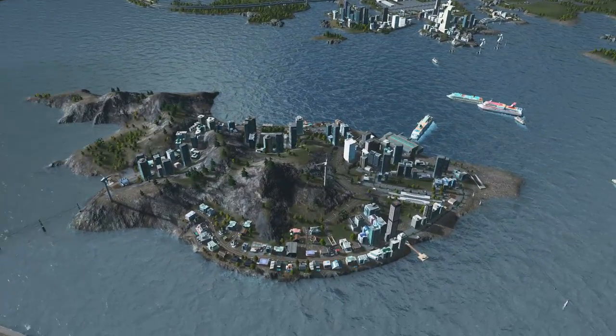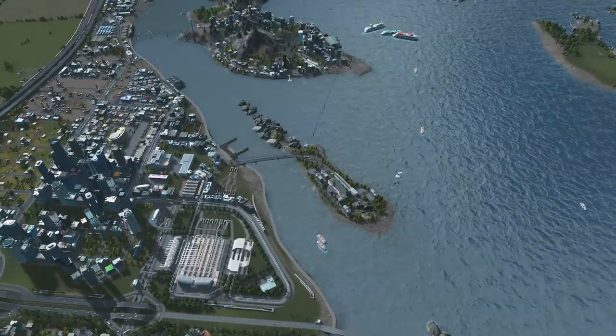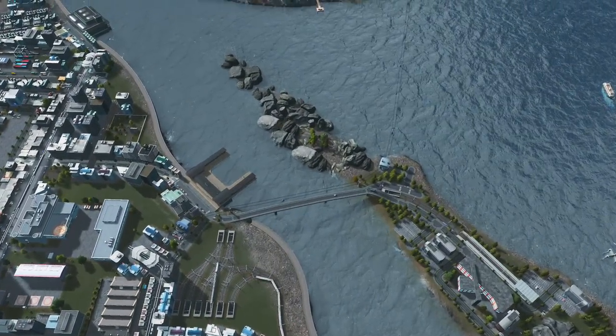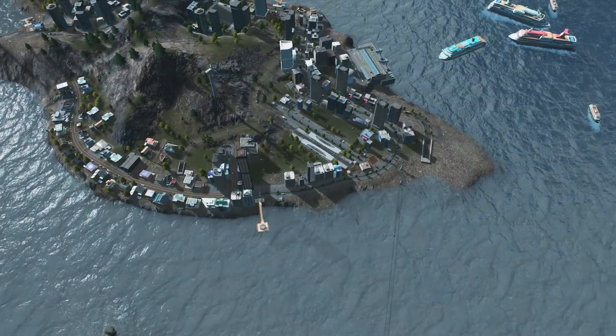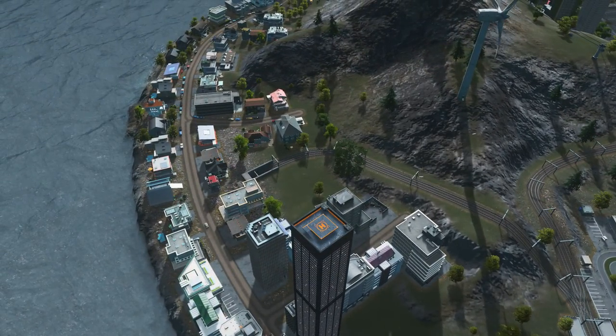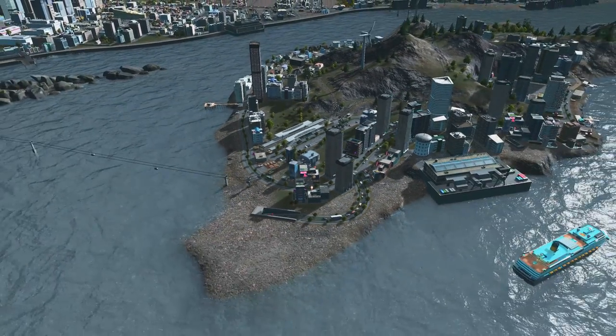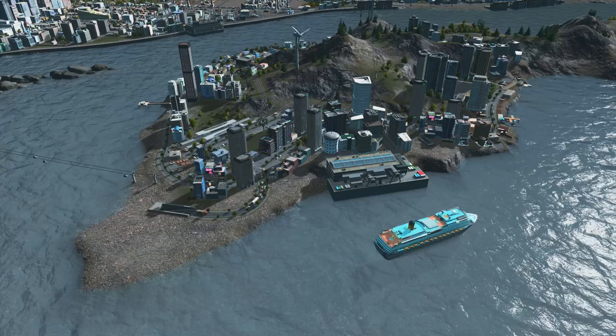Then we had this island here, Party Island. So this is connected via undersea rail. So there we go. We've got a rail that goes under there and comes out. Where does it come out? Over here? Yeah, there it is. Over there. Joins to this nice little station here. And this is all party type commercial stuff.